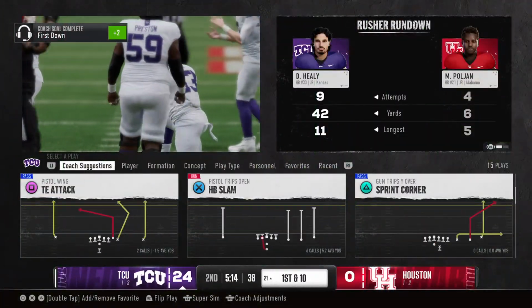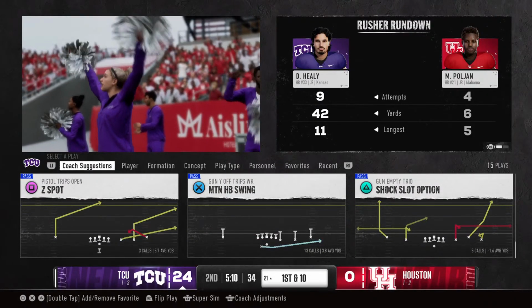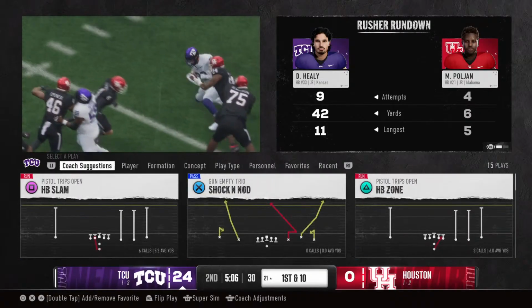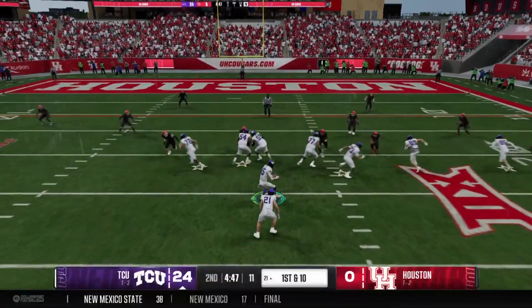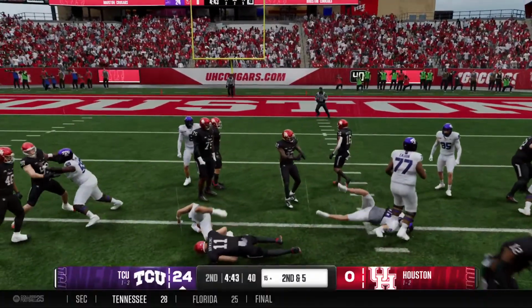Outside the red zone, they'll move the chains. It's at the 21. Well, as a defense, you know this is going to be a challenge every time you face this offense. They're one of the 25 best in the nation at getting first downs because they can pick them up in a variety of ways, including running the football. You have got to be physical when facing off against this offense.